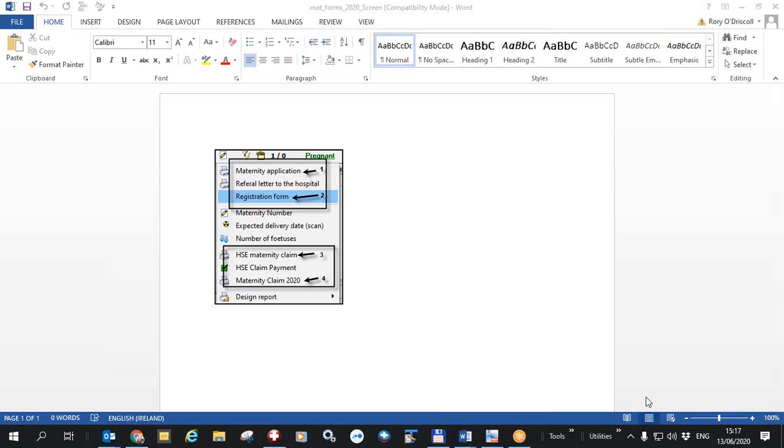Today is Saturday, the 13th of June 2020. This is an attempt to clarify the situation in Health One regarding pregnancy applications or registration and claims. There's a lot of confusion, including myself, as to what's going on here.